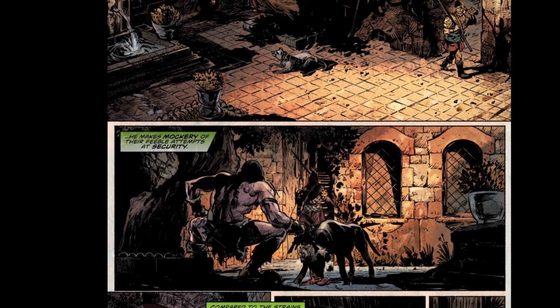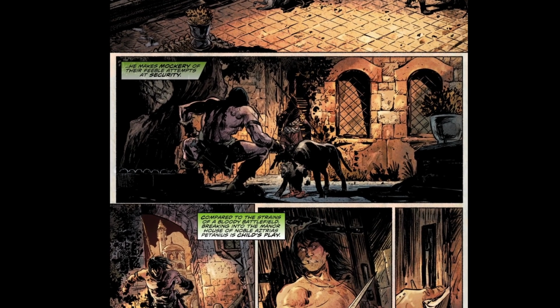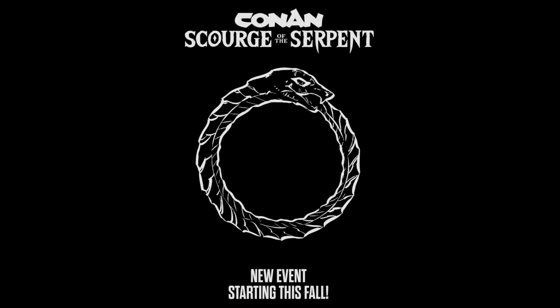I don't want to spoil too much about the story itself, but the Serpent Ring of Set, as it was first introduced by Howard in The Phoenix on the Sword, is a central pivot point of this prelude, which will connect 3 time periods in the upcoming Scourge of the Serpent miniseries. Anyone familiar with Howard's work will know which stories I talk about.